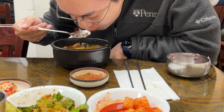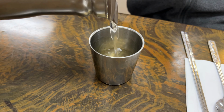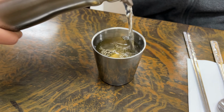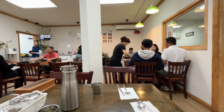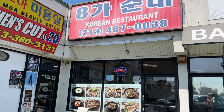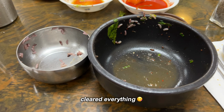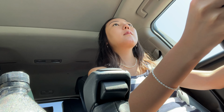Even my husband, whose favorite food is Soondaeguk and who has had this soup hundreds of times in Korea, said it was good. They serve barley tea, just like you would get in some restaurants in Korea. The restaurant had an old school vibe from the 90s, and I felt like I was in Korea. Parking can be a bit tight, but I managed to find a spot, and the staff was really friendly and full of energy.